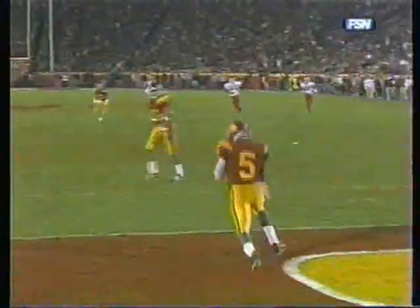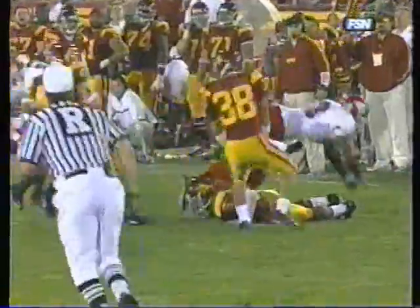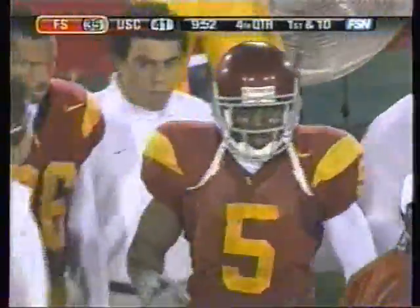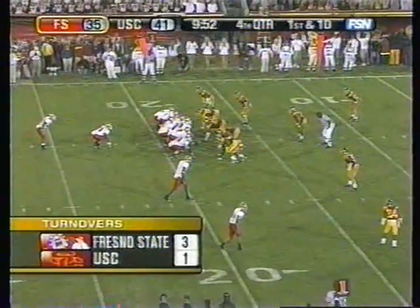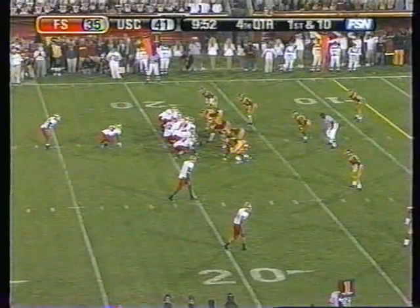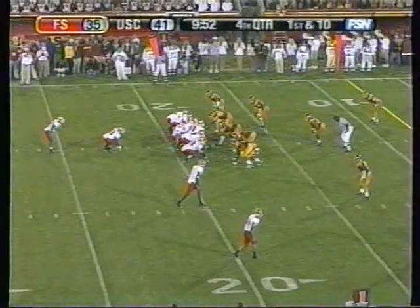Running away from his coverage. You see the return is supposed to go left. Reggie takes it right. There's nobody out there to help him. Nice play by McCulley. Batting that ball loose. Reggie Bush not taking care of the football. Bulldogs to take the lead. Isn't it interesting that Pat Hill said every now and then SC will not exactly clutch the football to their bosom.